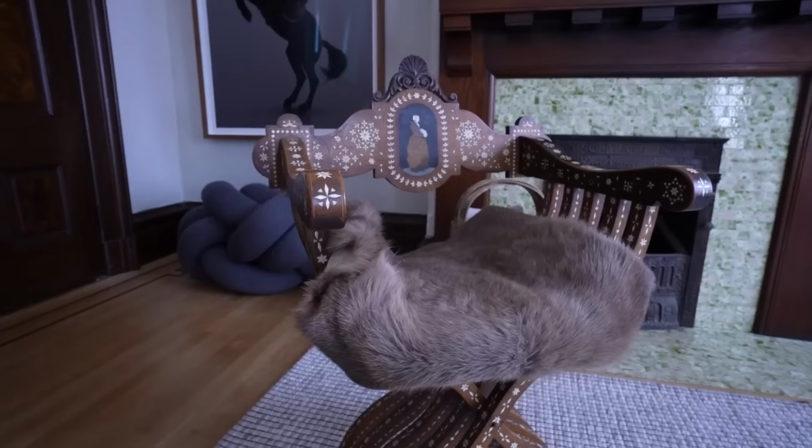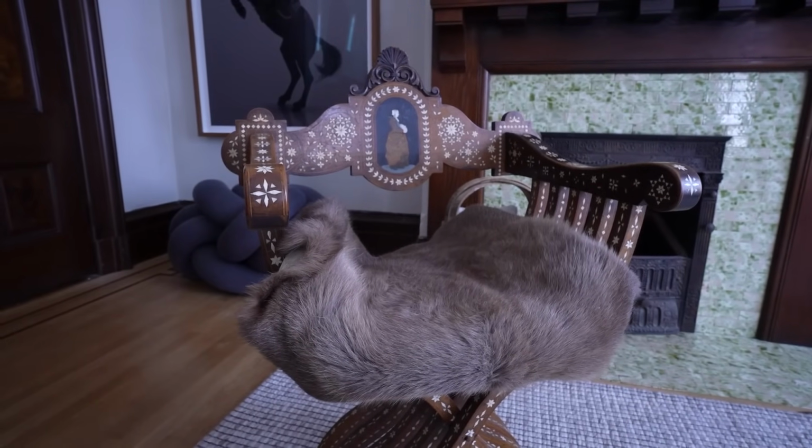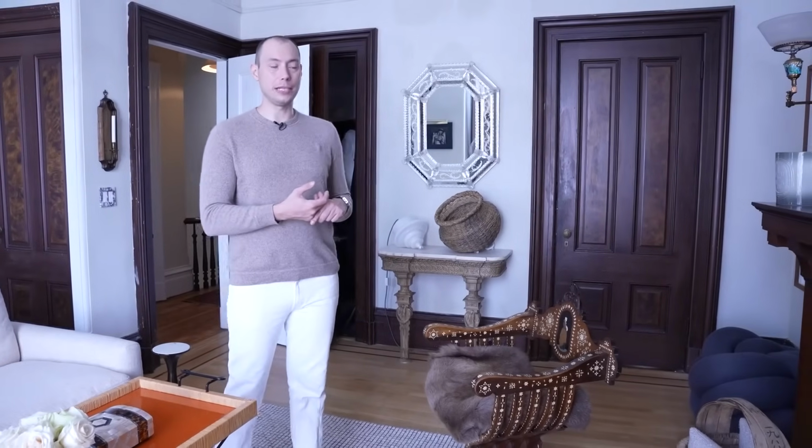And I have this little reindeer skin as a sort of warm piece. I got that from Iceland many years ago, 15 years ago. But it's come with me in every home. It's been on sofas, and now it's on this beautiful antique chair, which I really love.